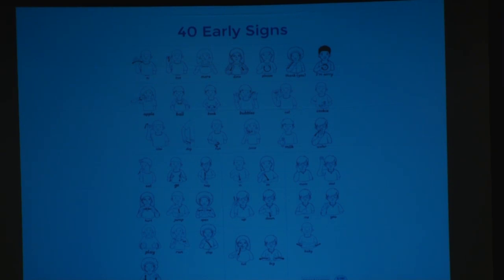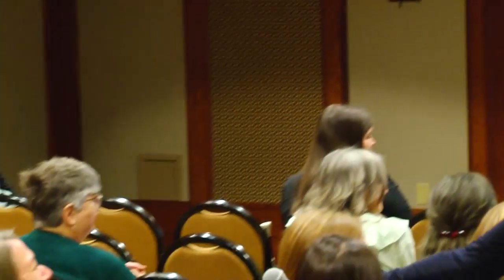So this is a list of signs, and again, this will be in your handouts that you can use. One sign that is not up here is share. And I'm just curious, how do you go about teaching that word share or the act of sharing in your classrooms? What do you do? Go ahead. Here, I'll come and meet you. Who would like to share?